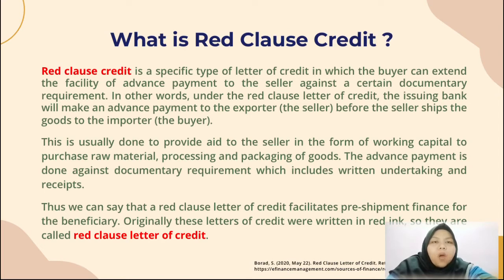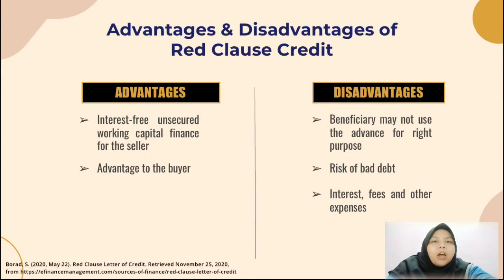Thus, we could say that Red Clause letter of credit facilitates pre-shipment finance for the beneficiary. Originally, these Red Clause letters of credit were written in red ink, so they are called Red Clause letters of credit. Okay, next, the advantages and disadvantages of Red Clause credit.